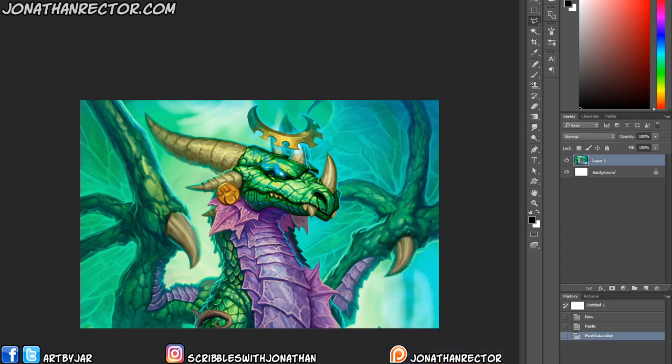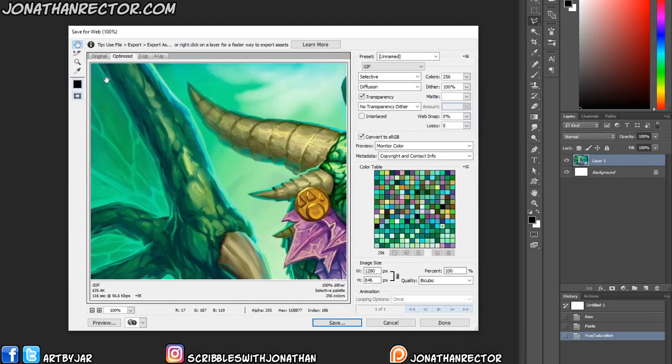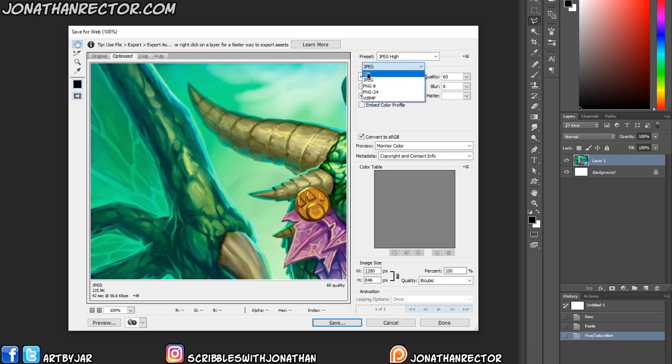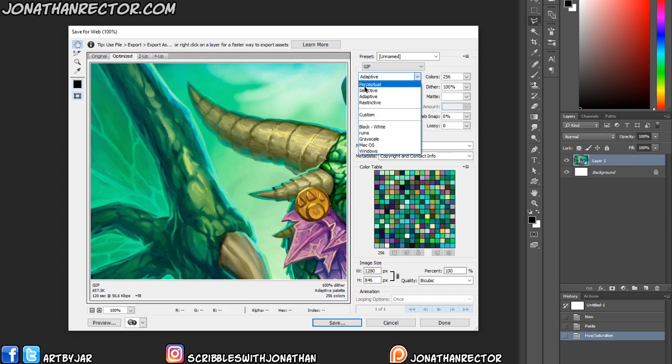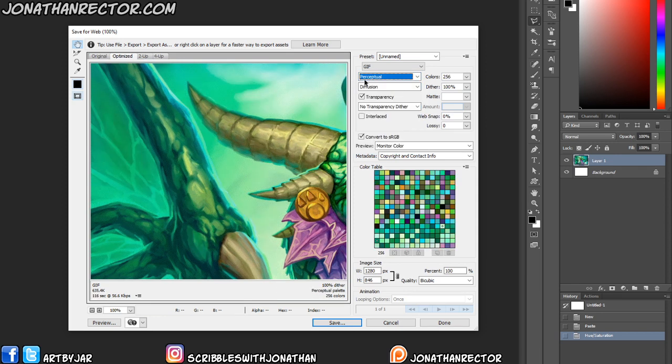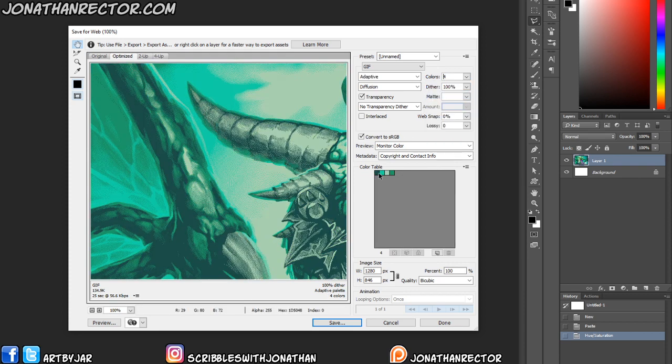like that. And okay, so what we do is we go File, Export, Save for Web. Let me just bring it over here so you guys can see it, because this is pretty slick. So what you're going to do is change it from usually JPEG or something to GIF, and you can see now you're getting swatches, right? And what you want to do is go to colors, selective, adaptive. You can click around and figure out what you like. Anyway, you want to bring these down to like 4 colors maybe.